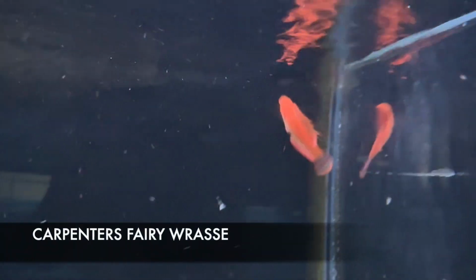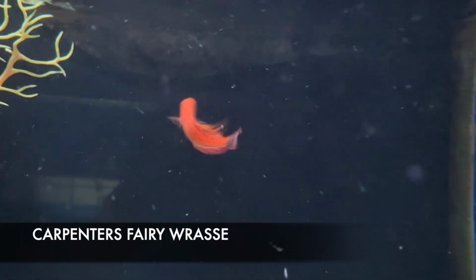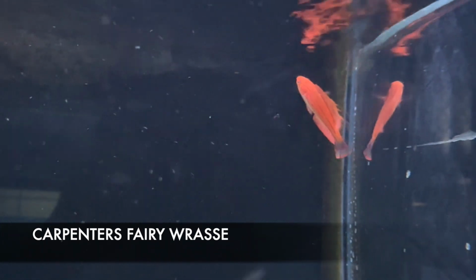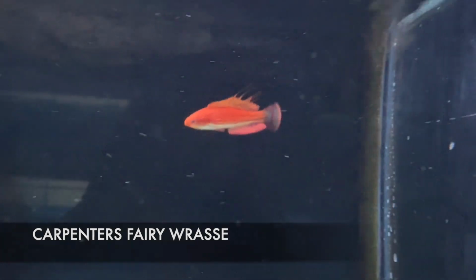So the other type of fairy wrasse that I got in this week are going to be your Carpenter's fairy wrasse. You can see they have gorgeous color on them as well. And like I said, most of your fairy wrasses can go together.